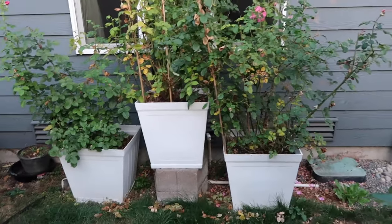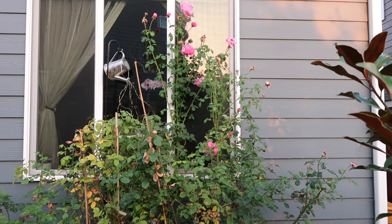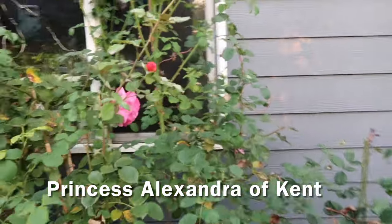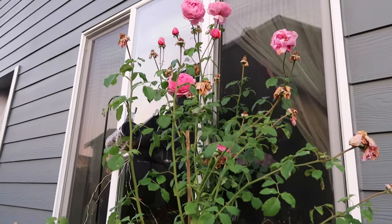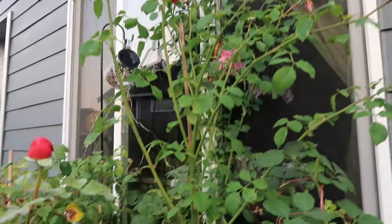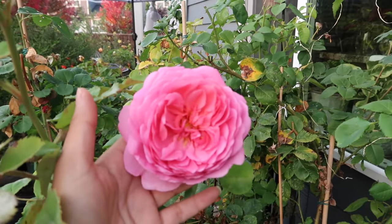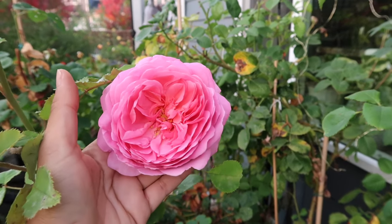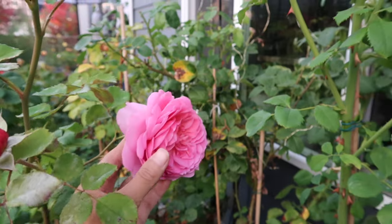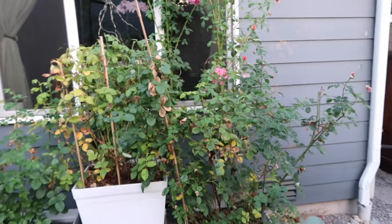Back here I have three containers of roses, but this rose on the right is just still going strong, and it is Princess Alexandra of Kent. Beautiful pink flowers. It's literally 7 feet tall right now, and it looks like it's climbing up my window, even though it's not a climber. It's a shrub rose. Let me show you a flower real quick. Nice pink flower that's quite large and smells amazing. I love this rose for how many times and how many flowers it gives me per season. Very vigorous grower.